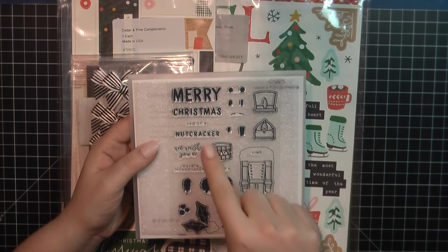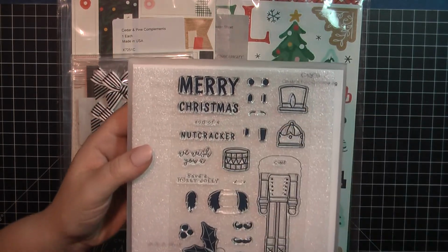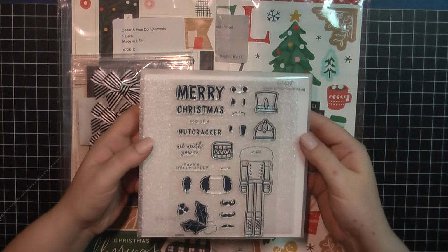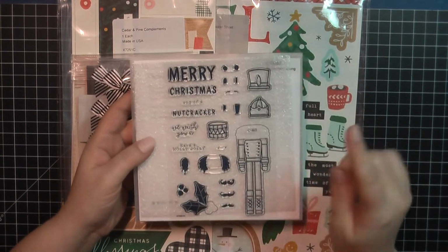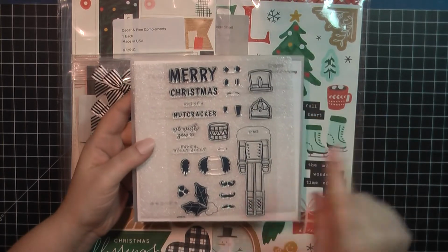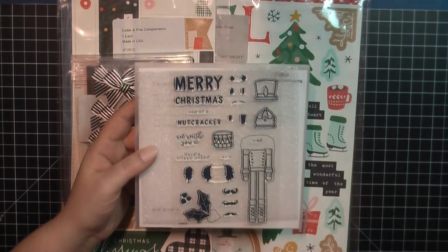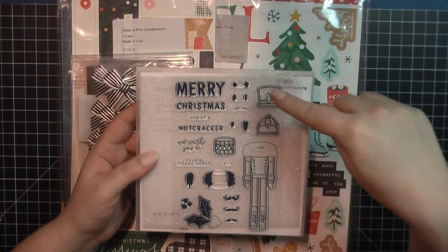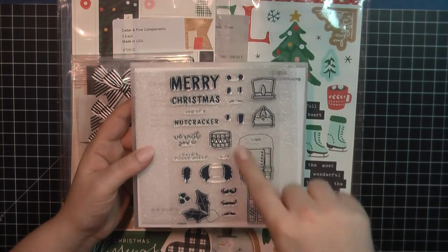But I love this, and I know it's going to be hard to see because it's small. Son of a Nutcracker, which makes me think of Elf, which is one of my favorite Christmas movies. I watch that a lot every Christmas, so I love that they included that. And then you have a Holly Jolly, We Wish You a, and then you have Merry and Christmas, which are separate. You've also got a couple different eye options, eyebrows, everything to build the face, the hair.